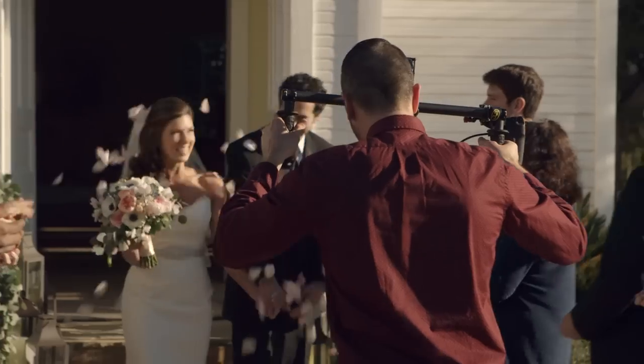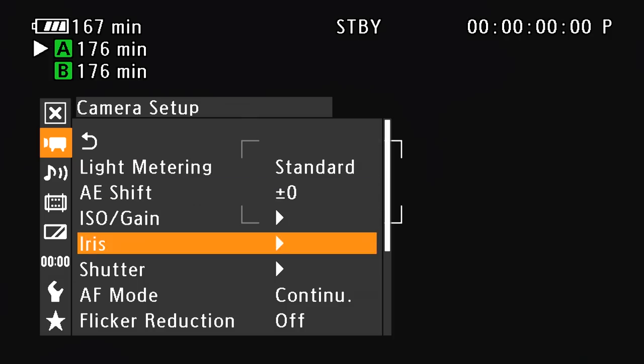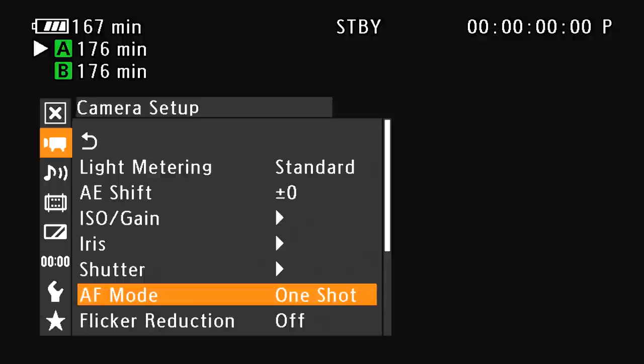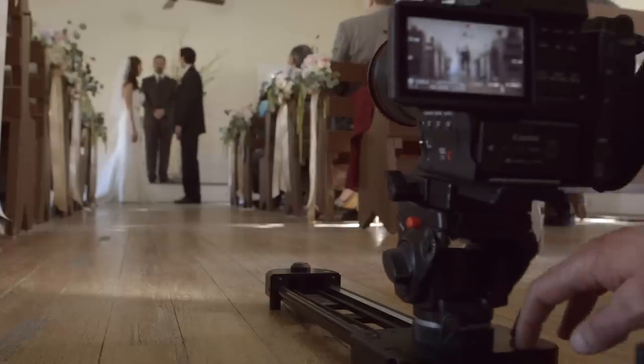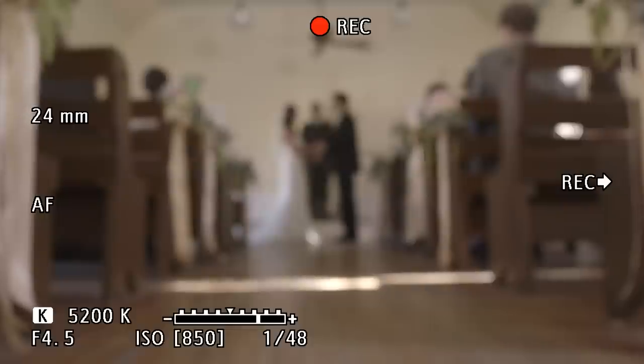Be able to track subjects smoothly and naturally. Be able to have your one-shot autofocus and always make sure you're in focus. So when you're up at the ceremony and you're filming the bride and groom, you can quickly check that because it's almost twice as fast as it used to be.